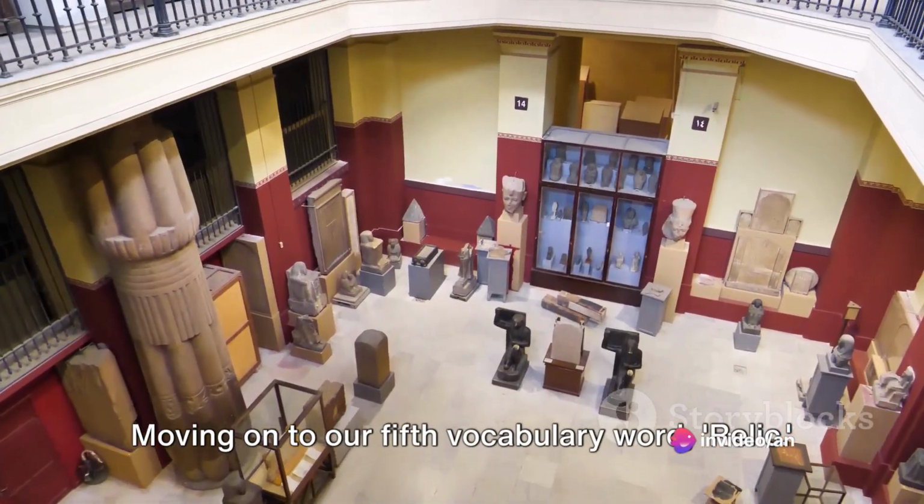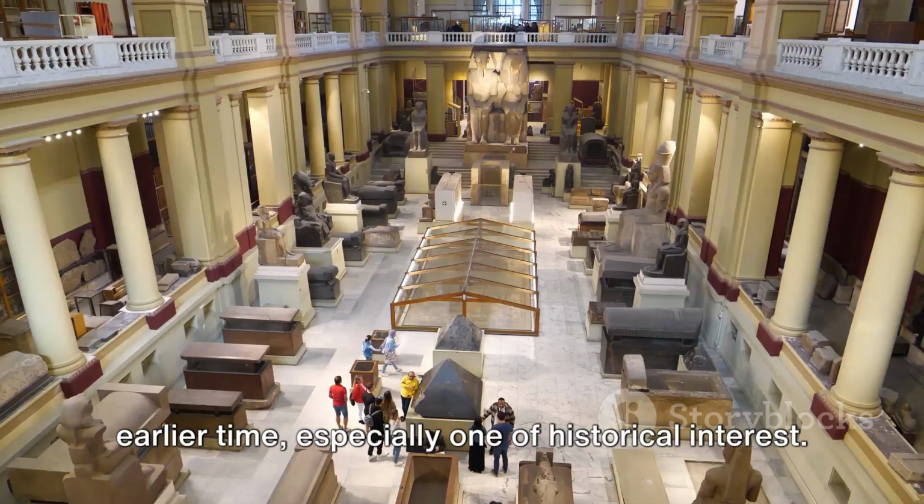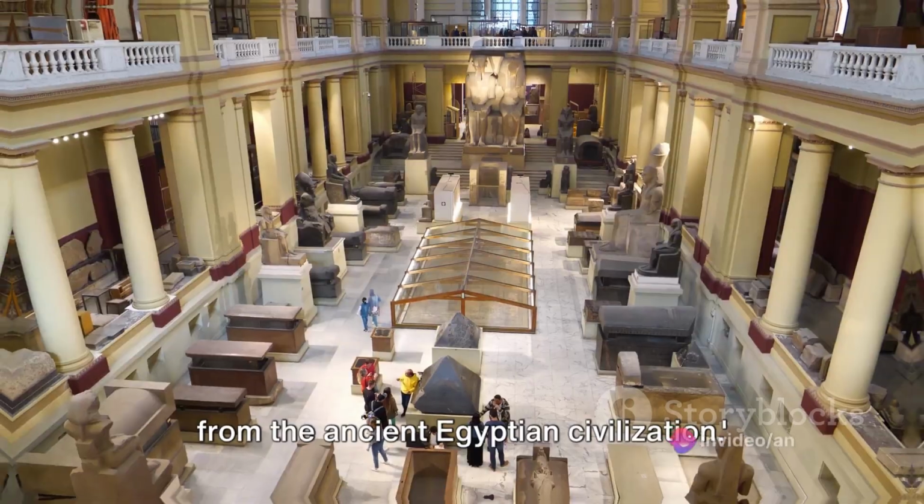Moving on to our fifth vocabulary word, relic. A relic is an object surviving from an earlier time, especially one of historical interest. For instance, the museum houses relics from the ancient Egyptian civilization.